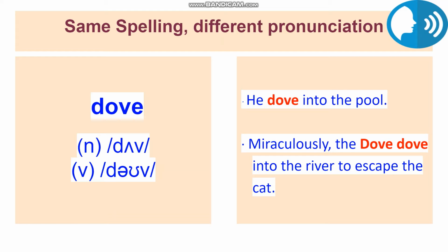The next word has two different pronunciations. As a noun, it is dove, which is a bird. As a verb, the pronunciation is dove, the past tense of dive. So he dove into the pool. And another example, miraculously the dove dove into the river to escape the cat. Well, I don't know about you, but I have never seen a dove dive into the river. But there you go. That's what practice at Let's Speak English is all about.